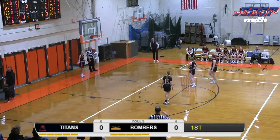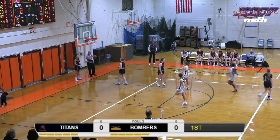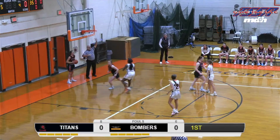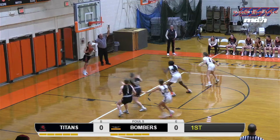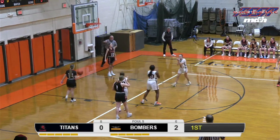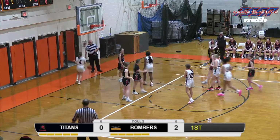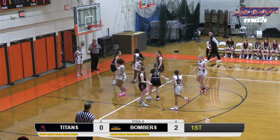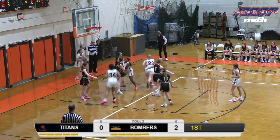Back here in Macomb as the Bombers scored the first 2 points of the game on an offensive rebound and putback by number 30, Jordan Hines. West Hancock called a quick timeout. And Macomb now up in a bit of pressure, and we're going to have a foot on the line there, it looks like, as she was getting ready to pass the ball in. That was number 10 on the inbound, Lucy Woodworth. So that'll be another turnover, and it'll go back to the Bombers' direction.